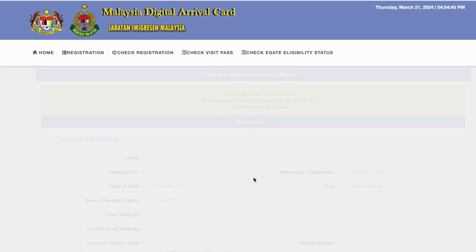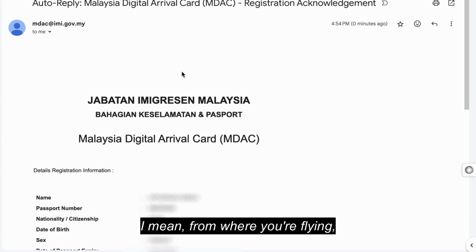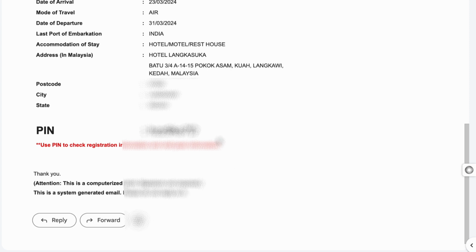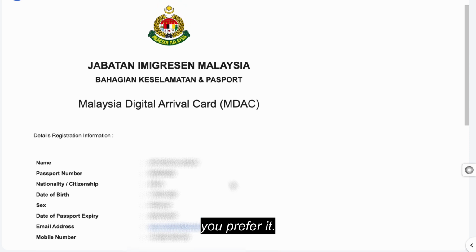And then you need to select your port of embarkation and things like that. I mean, from where you're flying. Hit that submit button and you will get the confirmation in your email. Keep the PDFs of all the documents and the MDAC on your phone. You do not need to carry a printout unless you prefer it.